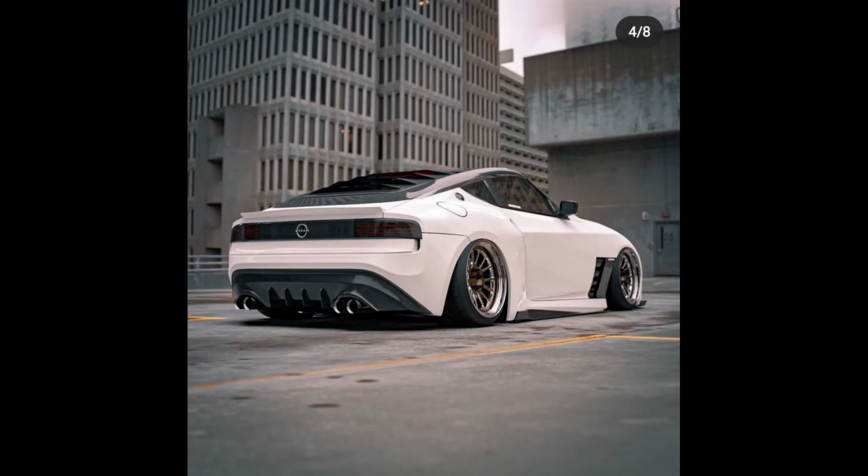But nice white color against this wheel. I like the color combination on the wheels with the polished lip, and it looks like a nice bronze spoke. Not a fan of the design of the wheel, but the color combination is fantastic against the white of the car. And he's also got a set of louvers on the back here.